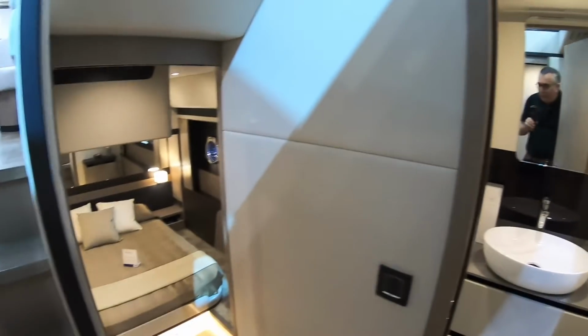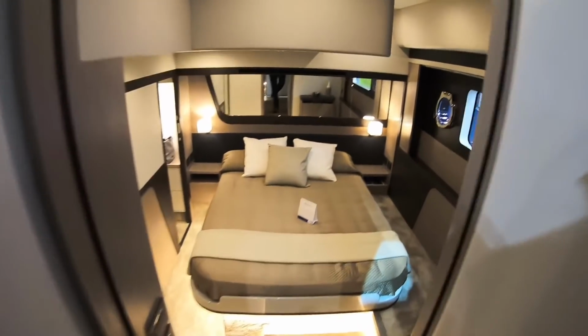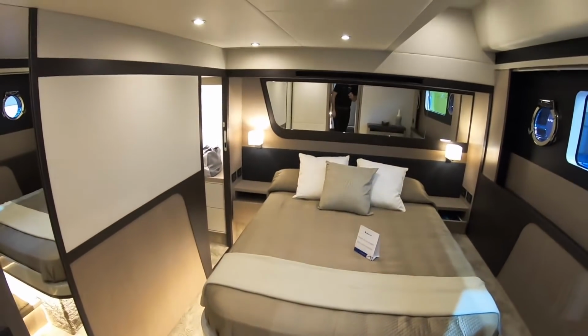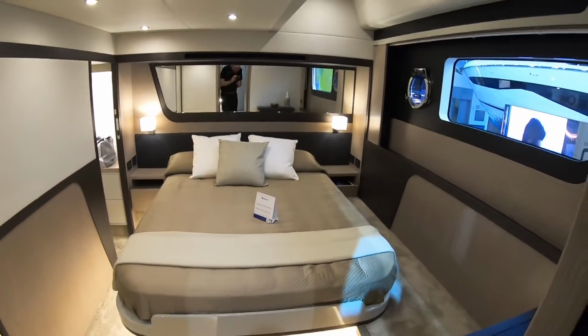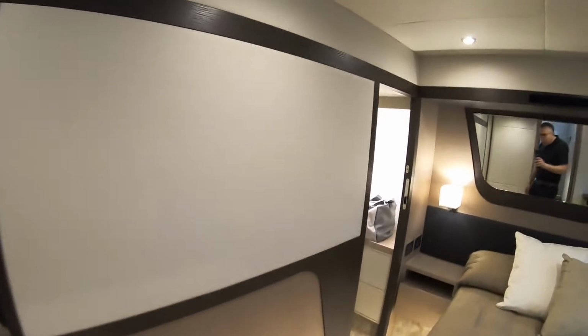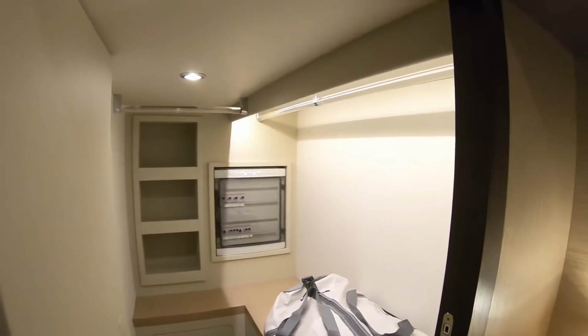And then cabin 2, the VIP cabin, well, that is down here, and that's a nice use of space because it's a good wide cabin. But of course, over on that side of the boat, you've got cabin 3. So I think that works very well. What else have we got in here? This one has a walk-in wardrobe, which is rather nice. So if we head right back here, there we go.